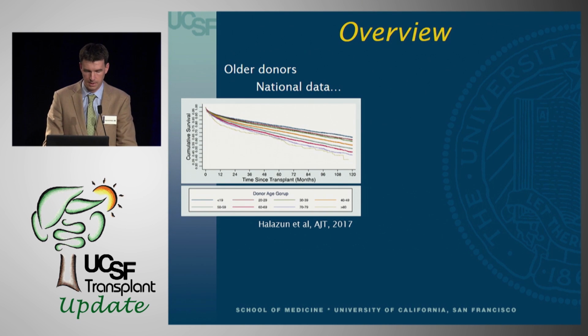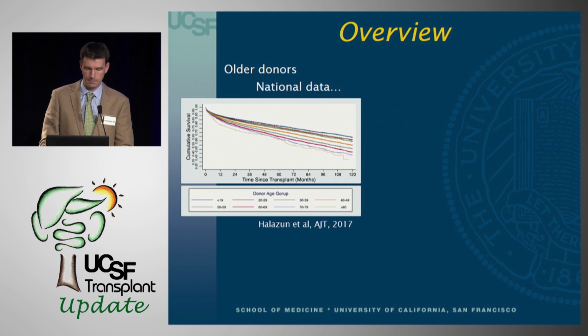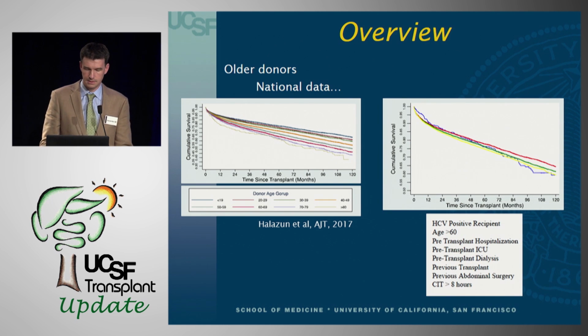There's a recent paper that describes the national data and displays an incremental decrease in allograft survival with every decade of age of the donor. But that paper goes on to define groups of risk factors that if you're able to exclude these risk factors, you can then have equivalent survival with basically any age donor. So if your cold ischemia time can be nice and short, if your recipient is not too sick, then you can have excellent outcomes with any age donor. And this is basically the way that we think about older donors.